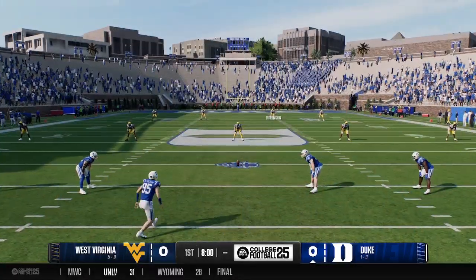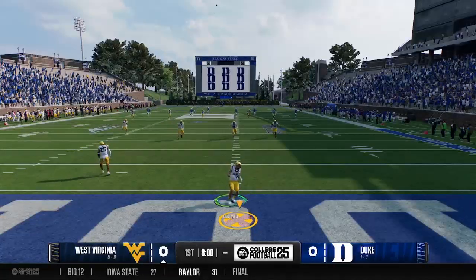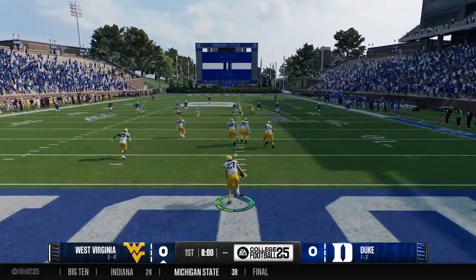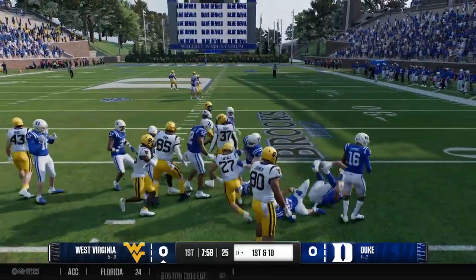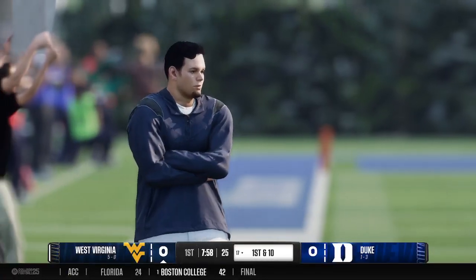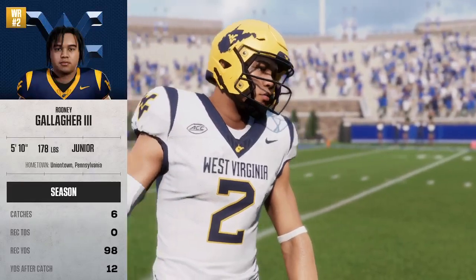And the Blue Devils will kick it off to get us underway. And he's going to bring it out of the end zone. Stopped at the 17, and he's probably second-guessing that return. So West Virginia's offense takes the field.